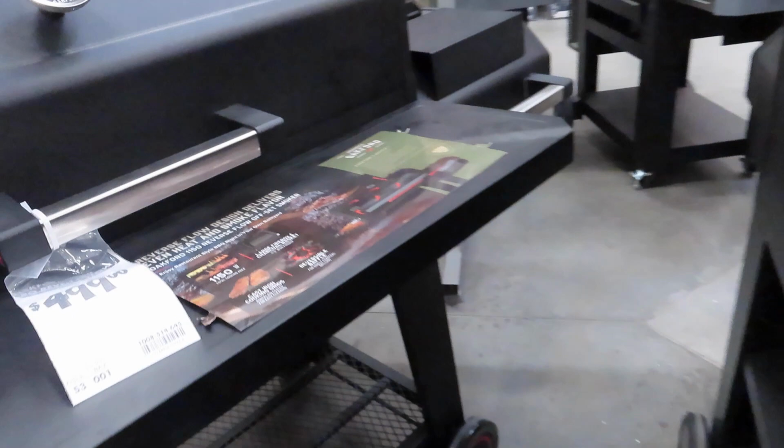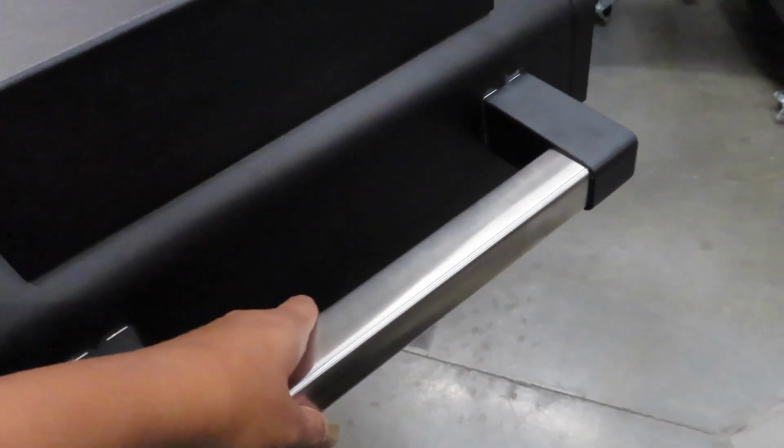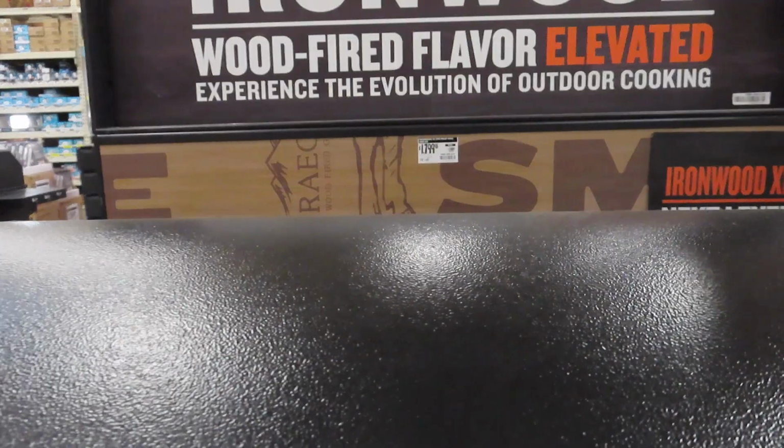What's that for? Put all your wood over there, so you can put it in lumps. That's a lot of things. That's for the grease or something? Yeah, from greases and all that.